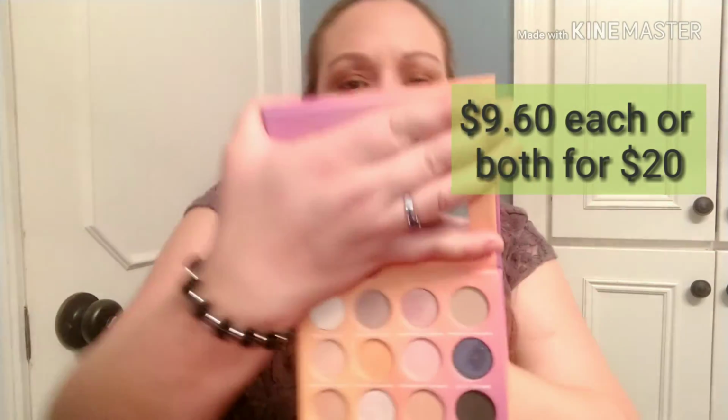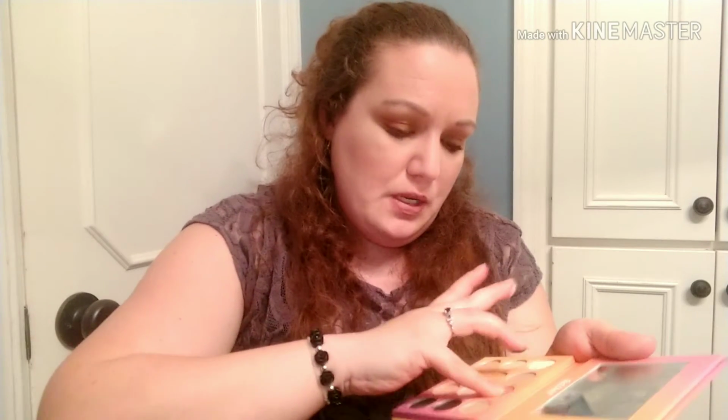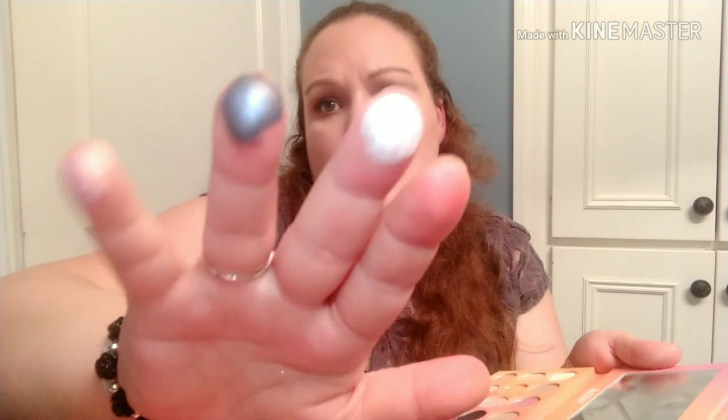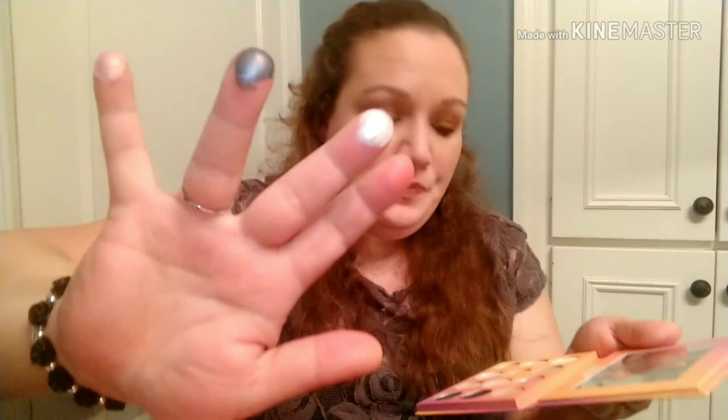So the first one we'll look at here is the Smoothie palette. Now this one is not very fallish, but I just thought it was pretty and I really wanted to try some other formulas. We'll do 3 shimmers and then 3 mattes. This one here is Watermelon Whirl. And then we have Acai Dreams and Coconut Crush.